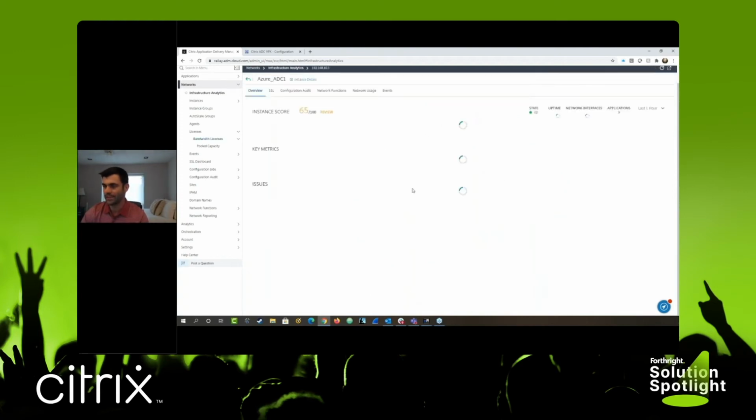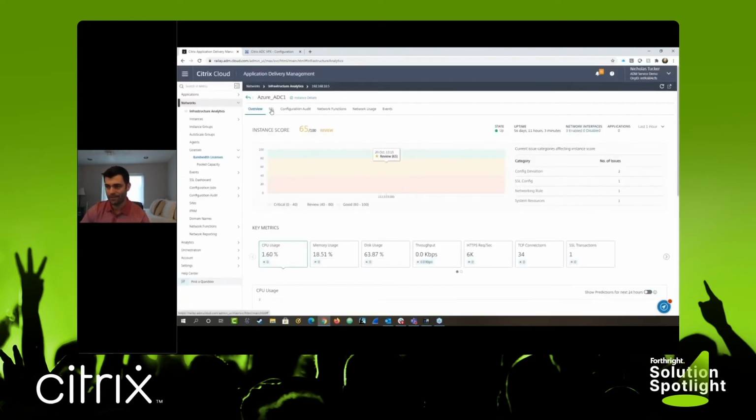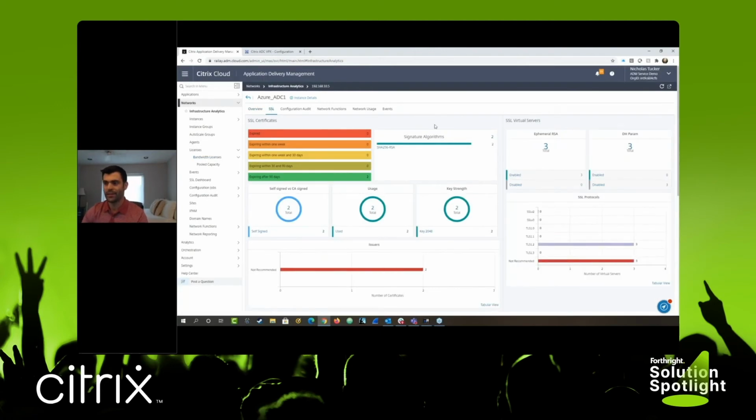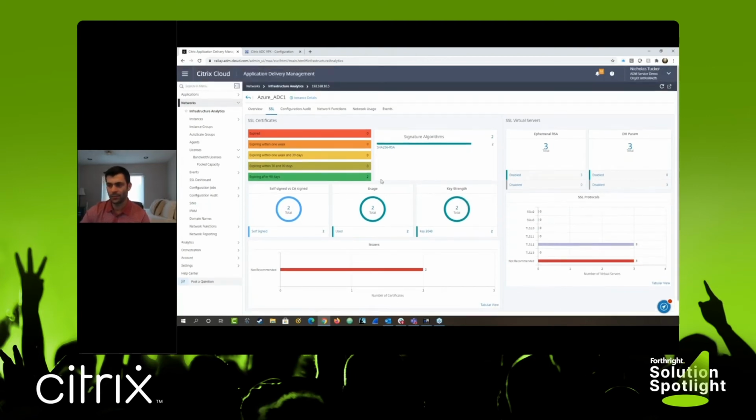So you go ahead and select that instance. It's going to populate that menu that we saw in a more detailed fashion. And then on top, there's a tab called SSL. Under the SSL, it's going to show you all the certificates that you have available to you. It's going to show you if they're self-signed or public certificates, the key strength, and the protocols in use. So currently it says that we have 2 certificates in play. They are going to expire in 90 days, so that's not an issue. However, both of those certificates are self-signed, which means that it's not very secure. So we need to update those certificates.